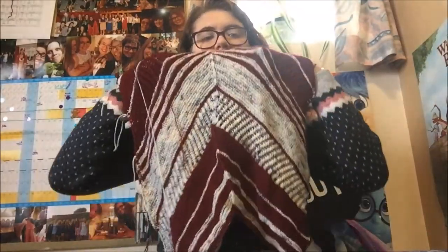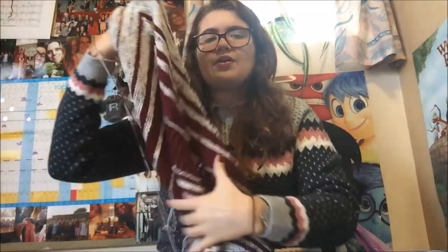It will need blocking when it's done, which will mean I will have to block it on this disgusting floor. But I'll figure that out when it comes to that. I'll probably lay down a blanket, then a towel, and then the blocking thing. Then this. But it's so soft. I'll have to figure out how to wear it. But that looks so nice.